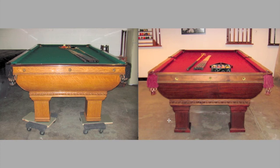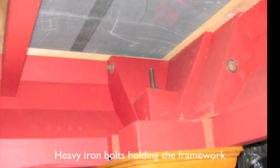But if you remember from the Brunswick website, the difference is really in construction. One is a heavy-duty construction, and the other one is an economical construction. I will show you what I mean. Here is the underside of one of the tables, and you'll see these heavy iron bolts that are holding the framework together. There are 3 bolts, and there's one large bolt holding the leg assembly together. This is exactly what Brunswick mentioned on their website as indicative of the Brunswick Saratoga. Very solid construction with heavy iron bolts.